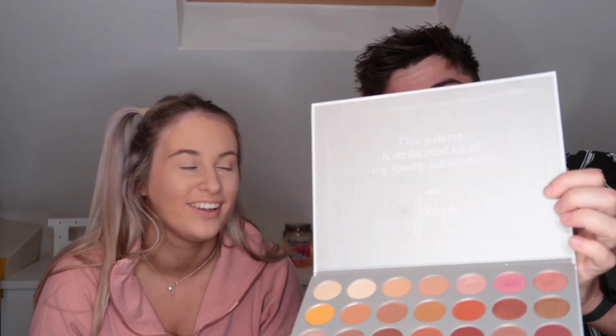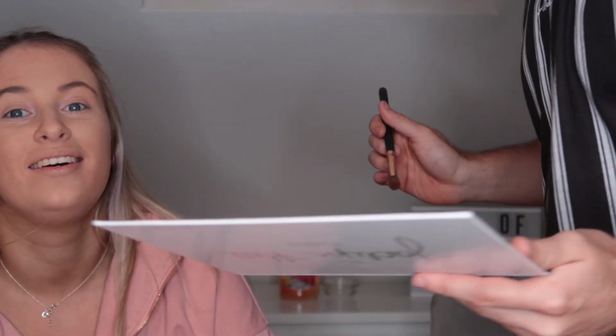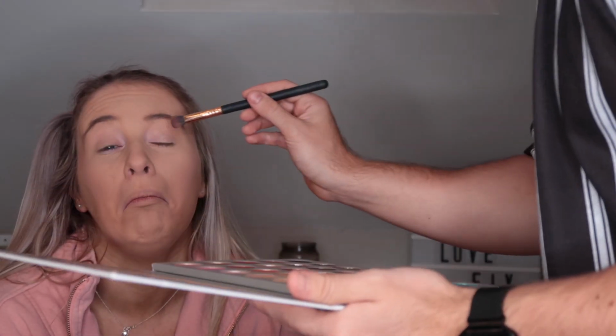Oh, come on, do a fun colour for me. You can use both ends of that, but this is for buffing, and that's for putting the colour on, I say. So buffing the colour in. Which one will I put the colour on with? This one? Yes, go for it. I'm going to make you look like a peacock. I need to stand up now. Okay, you're getting all Picasso on me. Shut your eyes.